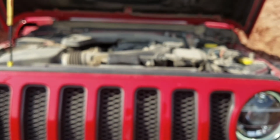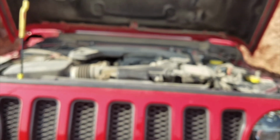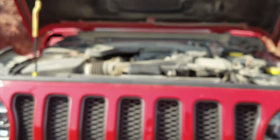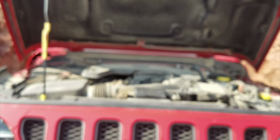Engine's been running now for about 30 minutes. I plugged it in the fridge this morning to cool it up for the ride home. That's it. That's our weekend. Now I gotta get home, get unpacked, and get ready for work tonight.